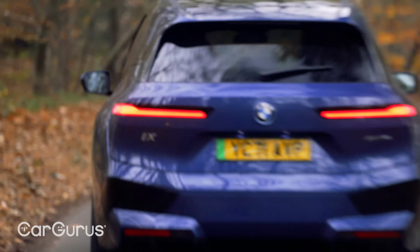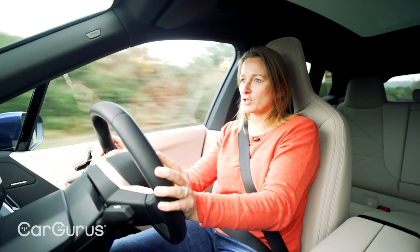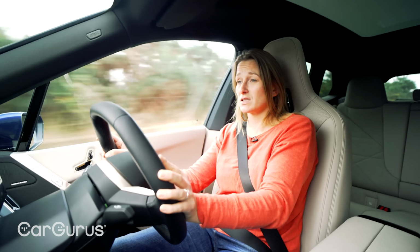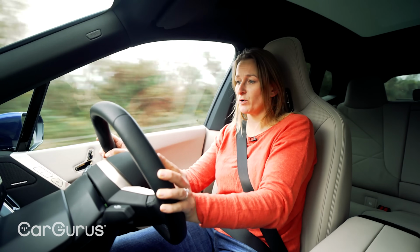We haven't spent that much time in the iX today. It was showing us a range of 180 miles just over with 100% charge when we got into it, and that was when it was like just over freezing this morning. I think that's probably quite realistic looking at the sort of efficiency we're getting from it.